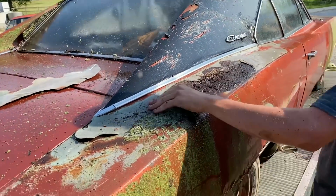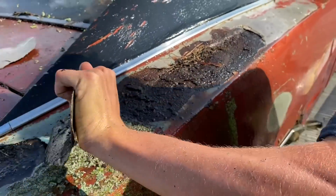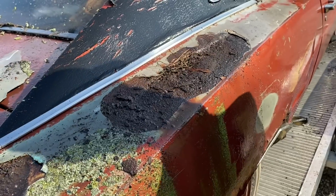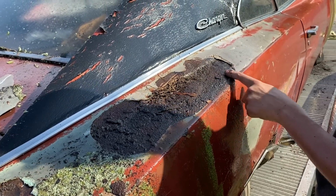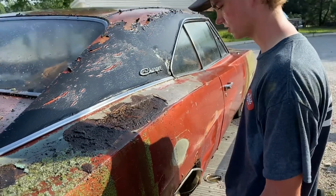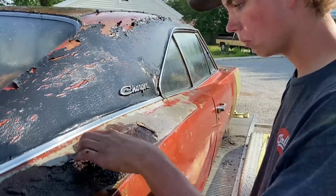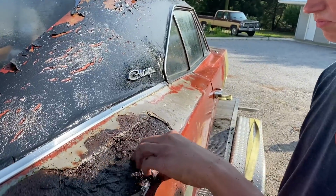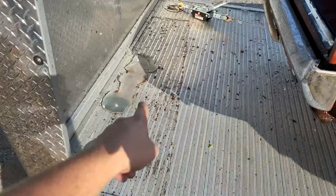A close look up at the erosion we've got going on here. Oh dude, that's a factory quarter panel right there. I just ruined all the aero by doing that, so that sucks. Keep that, it's original. Yeah, it's down there now. That's not original.